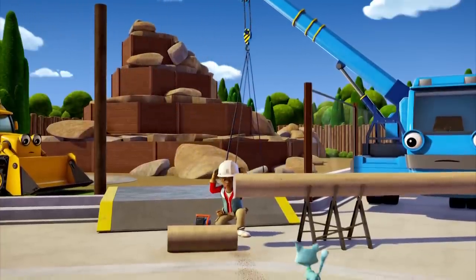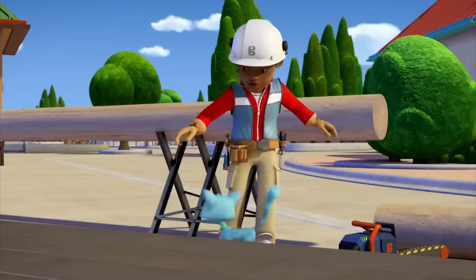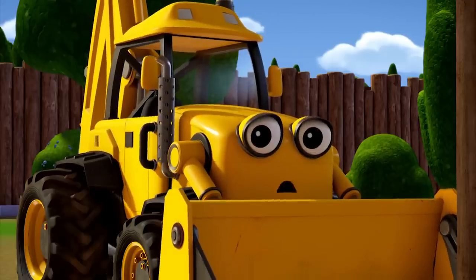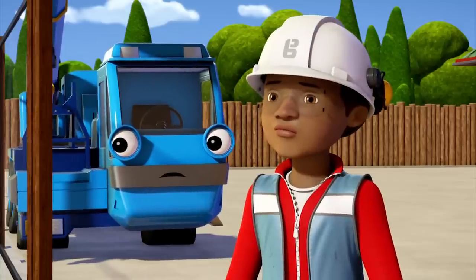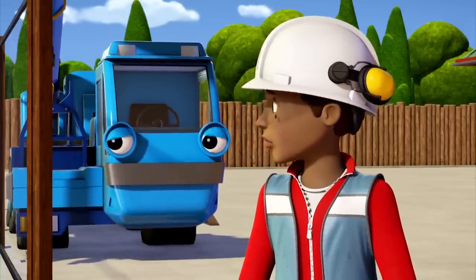Pilchard? What's she doing here? She wanted to come to work with me. She really shouldn't be here, Scoop. But I've trained her well, like Steffi trained her dog Rex. She'll behave herself. I know she will. You won't tell Bob, will you, Leo? Okay, then. I suppose not.